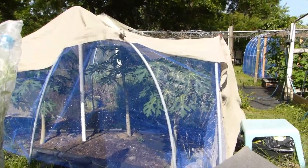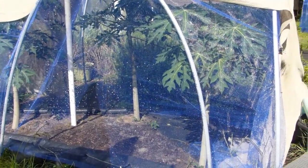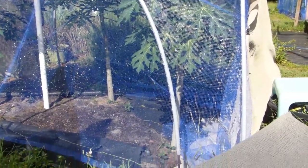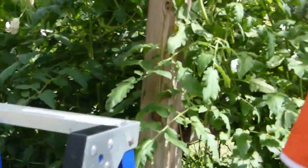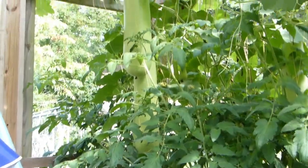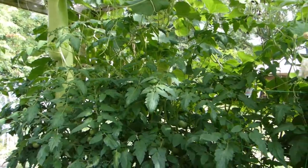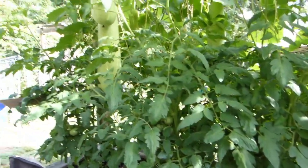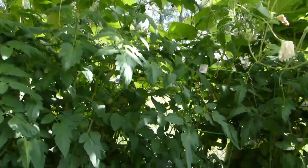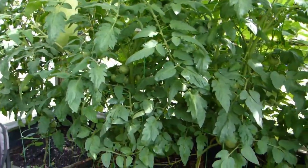Okay, so here's our papaya right there. There are some planted somewhere else, and we're trying to see which location is best for them. So far, so good. Not too much damage. And it's extremely, extremely humid right now. So we're going to call it quits here. Go in the house and dry up. And I will show you what we picked today. And it's quite a good harvest, which we can definitely share.